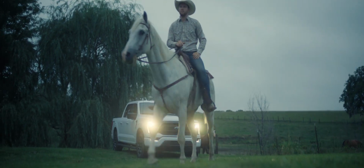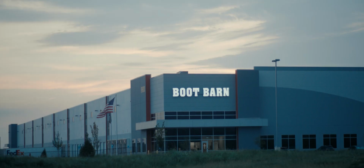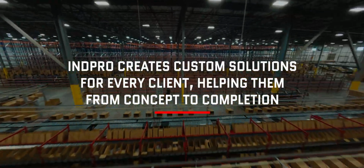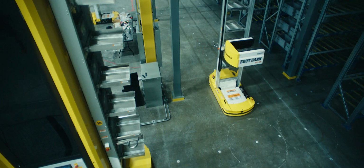Industrial Procurement Services is a full-service material handling systems integration company. We pride ourselves on being a one-stop shop for our customers. We are working with our clients from concept to completion. We are helping develop their ideas based on their needs and their goals for the business, and then also advising them based on industry standards, best practices, and new technologies as they come out.